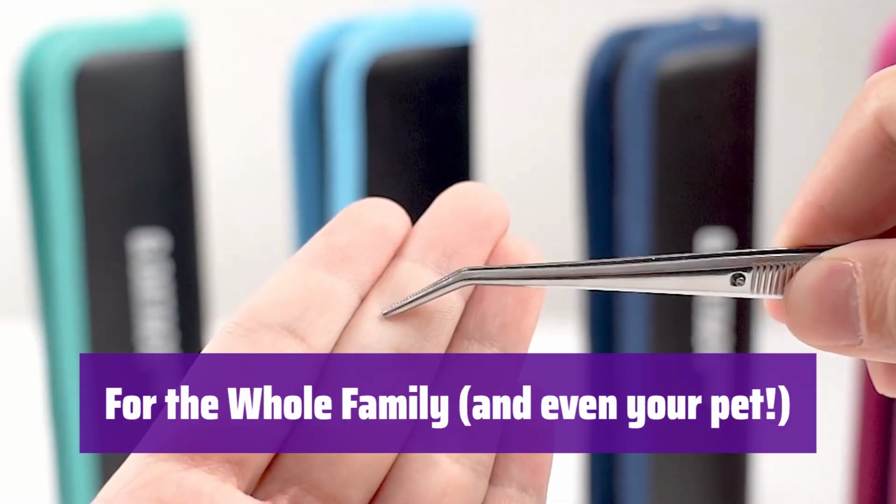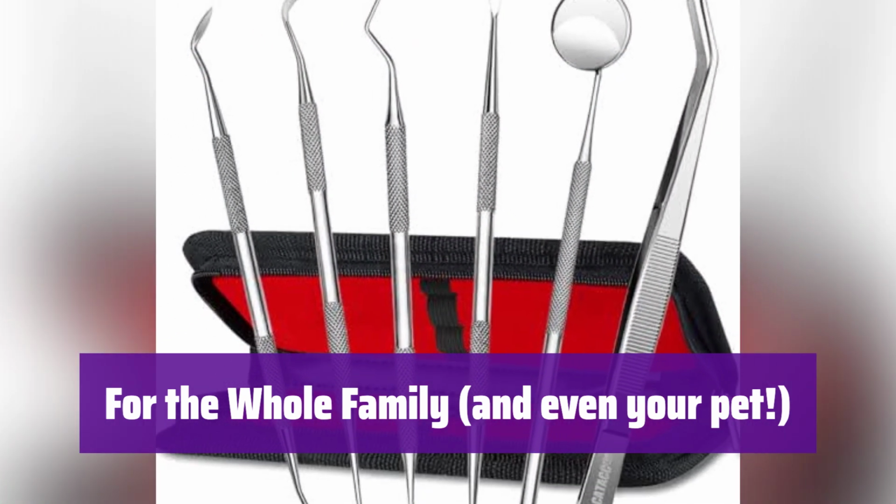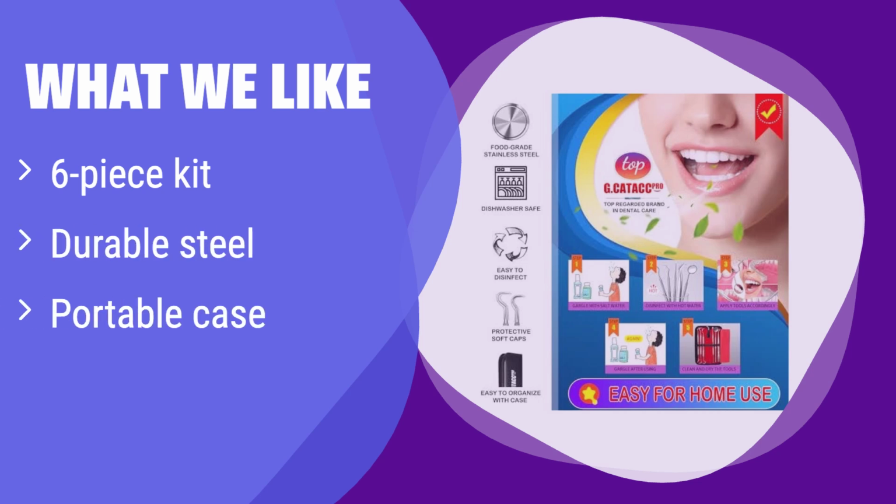This versatile kit is suitable for adults, children, and even your furry friends. It's a product you'll be proud to use for years to come. What we like? This comprehensive kit includes everything you need for thorough dental cleaning. Its durable construction ensures long-lasting use. The convenient case makes it perfect for travel or storage. If you value a complete, durable, and portable solution, this is the one for you.